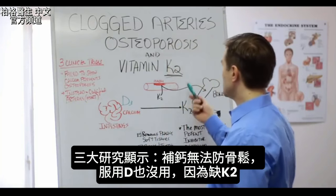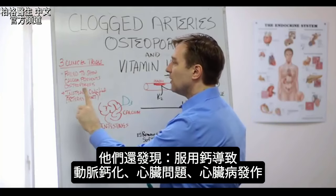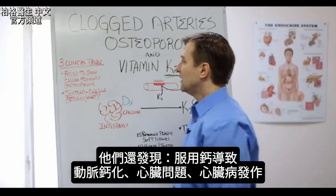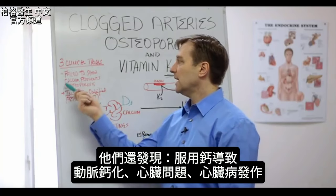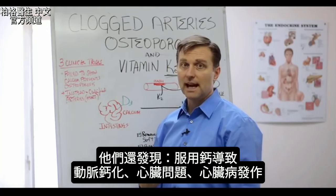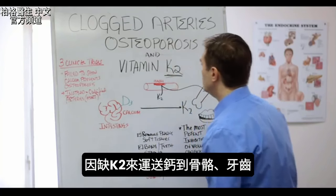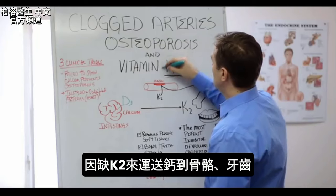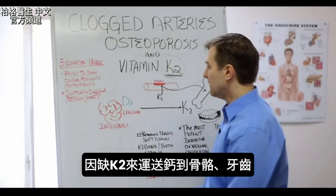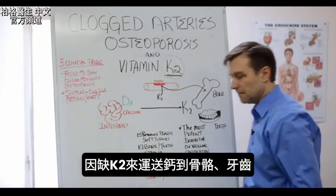And we know why, because the person is deficient in vitamin K2. They also found that a side effect from taking this calcium is you start getting calcified arteries and heart problems, even heart attacks. So by taking calcium, it can create problems, but if you know about vitamin K2, then you understand why, because they didn't have the dump truck to deliver the calcium all the way over here.